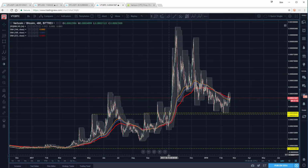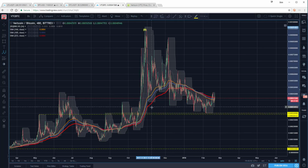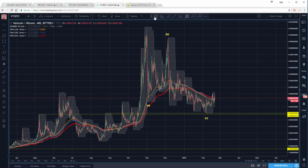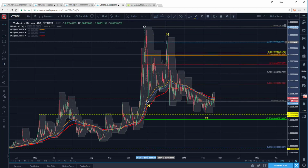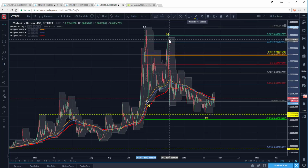Well, if we start to open this up, now I'm still on an 8-hour here, you can certainly see that you have a corrective structure here that would imply A, B, and potentially that's your C. So we know that a B can go very high. So if we look here, we even get through the 786. If I were to put the 887 on that, probably holds it, right? So we're between the 786 and the 887 on the B wave, and that is an extreme. And then we come down. Here's the algo target from that.